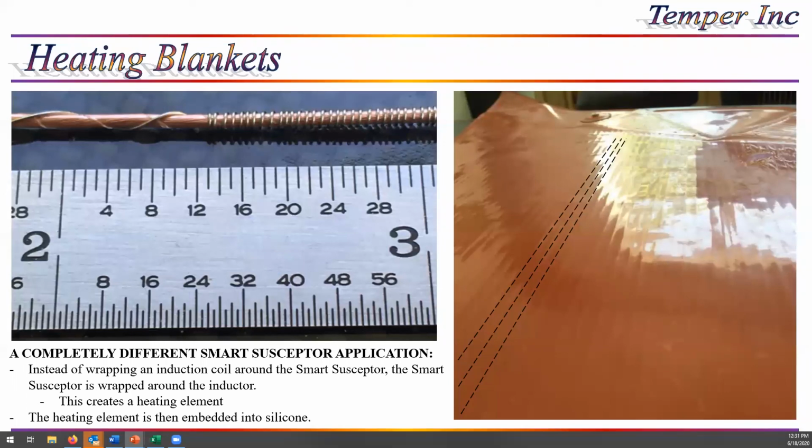Now switching to heating blankets for thermoset parts. These are a completely different application of the smart susceptor technology. In this configuration, the induction heating current is set to a frequency of 350 to 400 kilohertz, and this current is passed through Litz wire that is wrapped with smart susceptor wire.